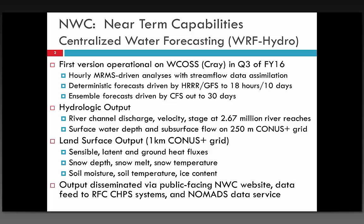The way I divided up this talk is it's roughly divided in half between near-term and future capabilities, and then also a couple slides on answering the standard set of questions that we've all kind of been going through today that were issued to us a few days ago. So I'm going to start out with near-term capabilities.